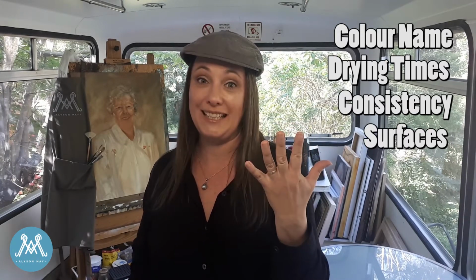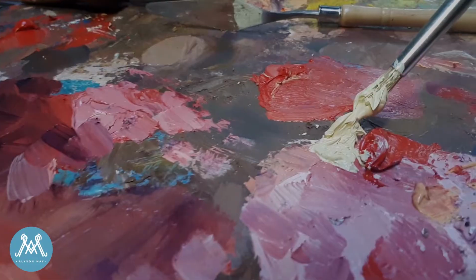Whether you're new to oil painting or you've been using the medium for a while, there are some really simple things that you really need to know. 1, you need to know about colour names. 2, you need to know about their drying times, their consistency. You need to know about your painting surfaces, and you definitely need to know about safety.